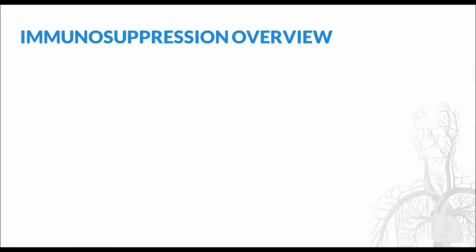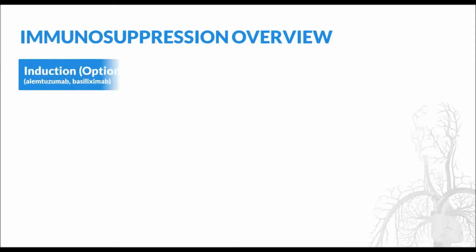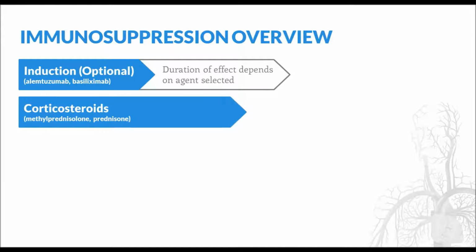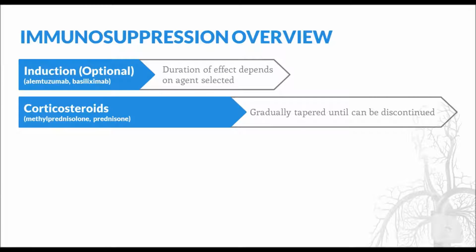The immunosuppression regimen used in heart transplant recipients is comprised of several core components. First, the use of induction is optional, and the duration of its effects are dependent on the agent selected. The effects of basiliximab only last for several weeks, whereas alemtuzumab's effects may persist for months. Corticosteroids are initially used in all patients, although an attempt is made to quickly taper them to a low maintenance dose and eventually discontinue them altogether.